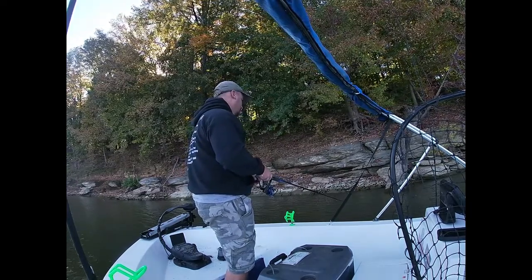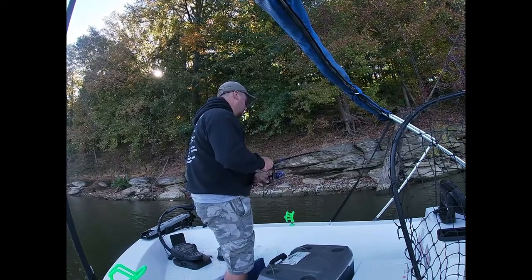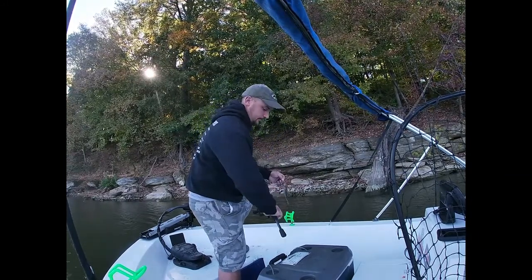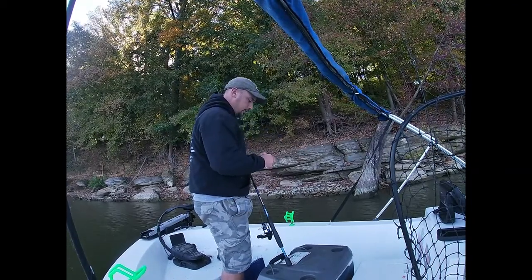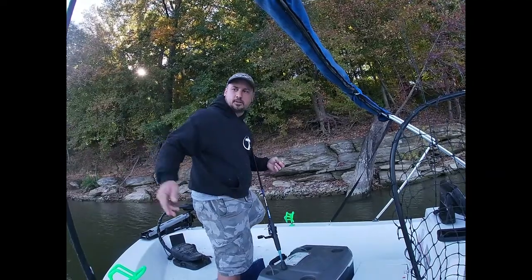So these first 3 spots have all been in the shade, but there's another fish. Another little guy, but go back and grow up, buddy.